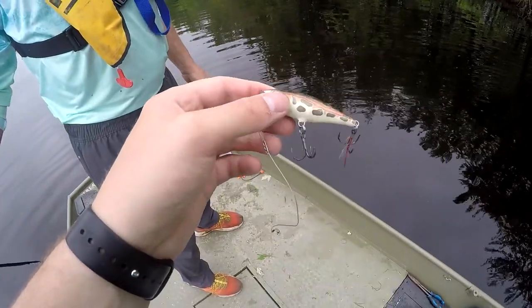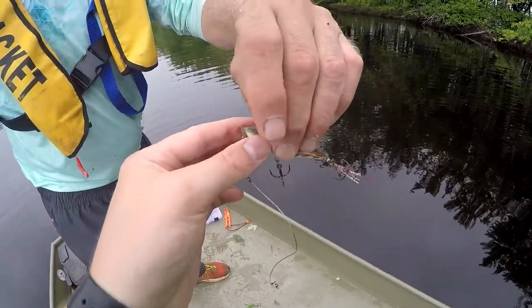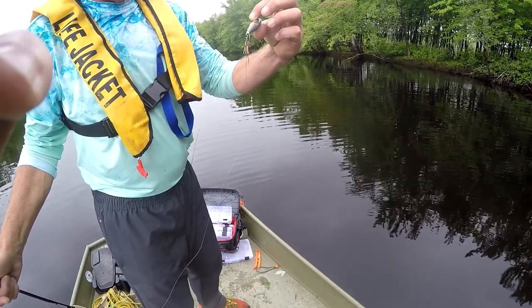So this is what Mark caught his on. What is it called? A skitter pop. It's a topwater, right? Topwater. Yeah, it's pretty cool. Nice patterns.